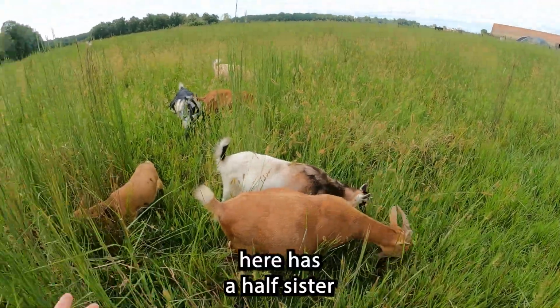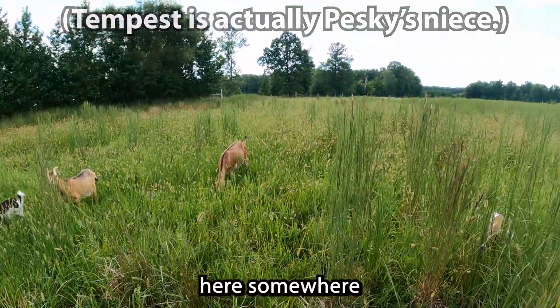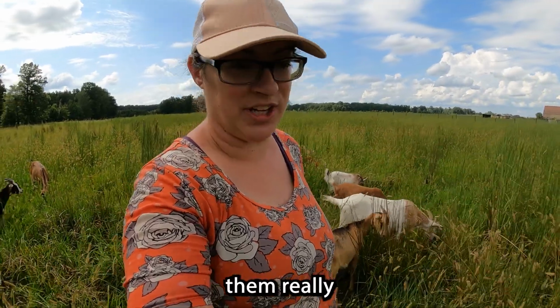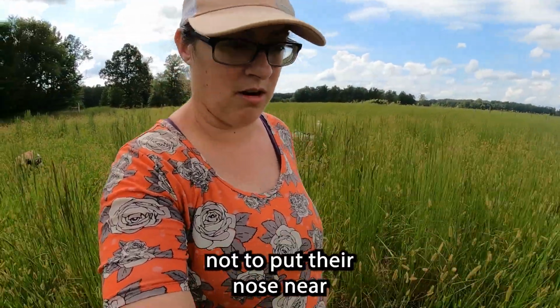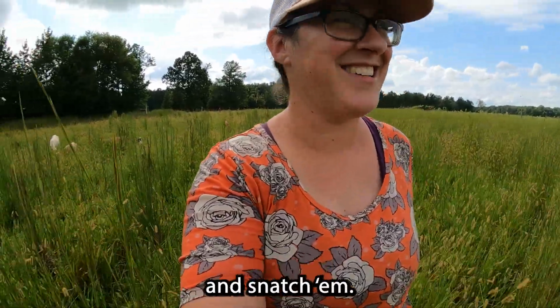But Pesky here has a half-sister out here somewhere. Where are you? There's actually a couple of them missing. They might have gone back for some water. I haven't seen them really drink out of the pond at all. It's probably smart. They probably have this instinct not to put their nose near wild water like that. Who knows what could come out of there and snatch them.